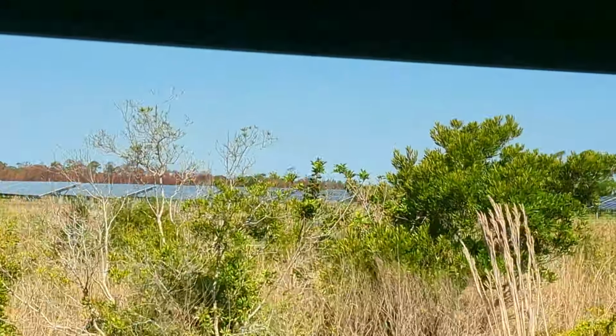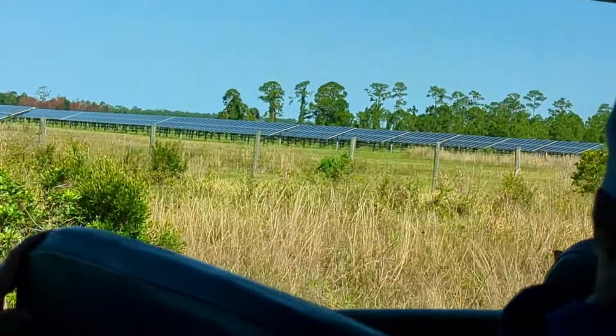The ranch is also home to a huge solar array that helps power the Babcock community.